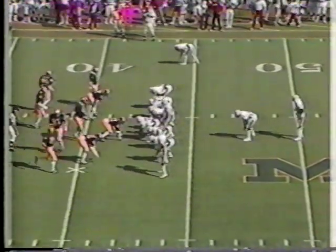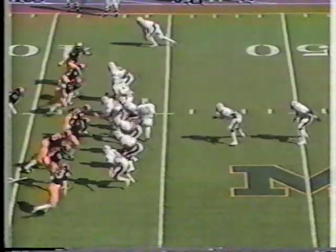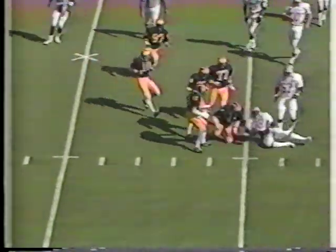Second down at 11 for Carolina. At the Michigan 42. Harper on the screen to Rogers, and he fell at the 45.